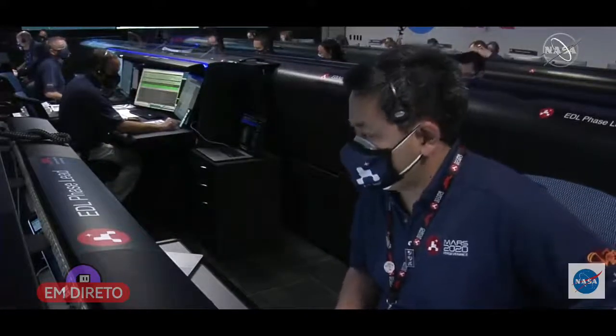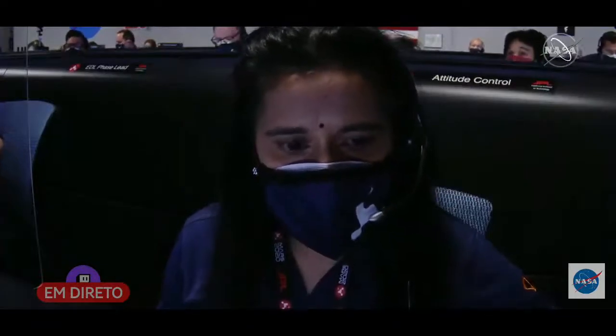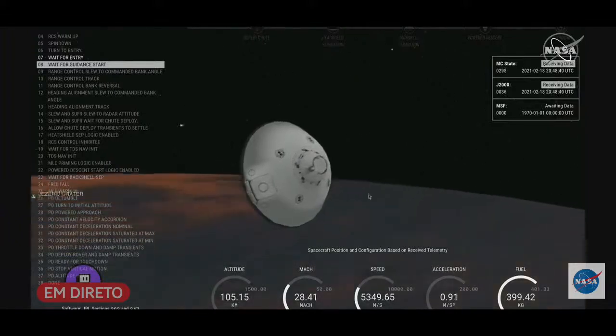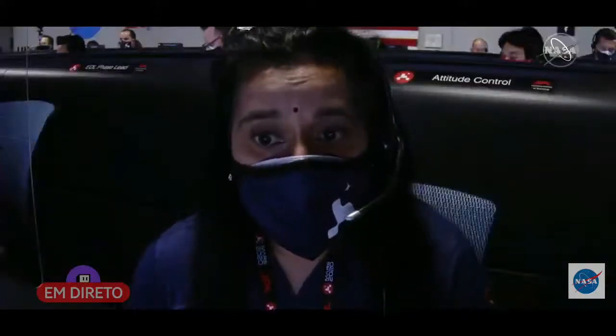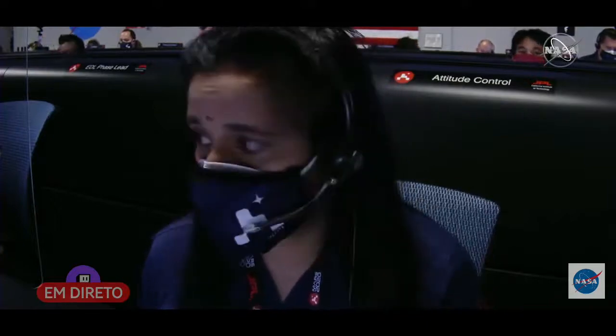Entry interface. Perseverance is currently going 5.3 kilometers per second at an altitude of about 120 kilometers from the surface of Mars. The spacecraft is now waiting until it begins feeling the atmosphere of Mars slow it down. Once there is enough atmosphere, it will start controlling its path to the landing target.